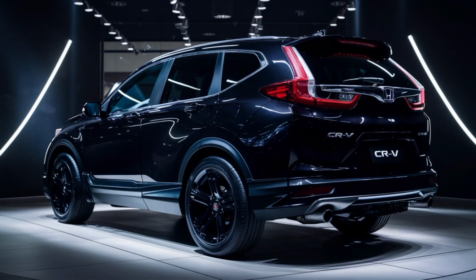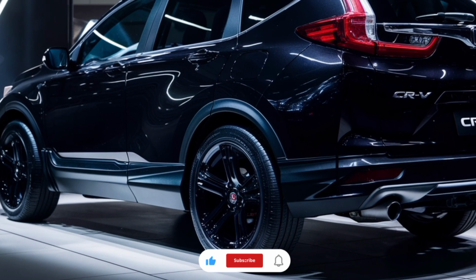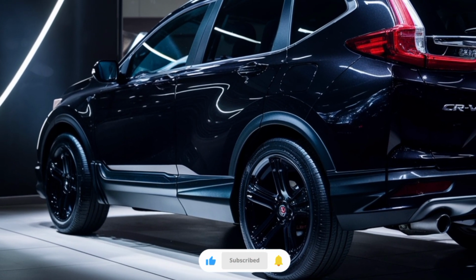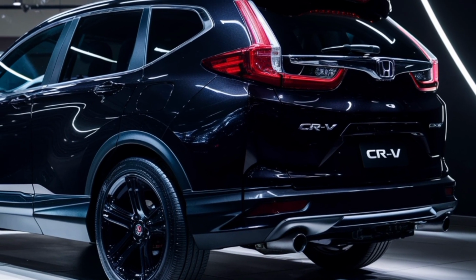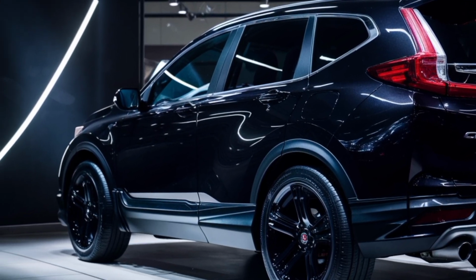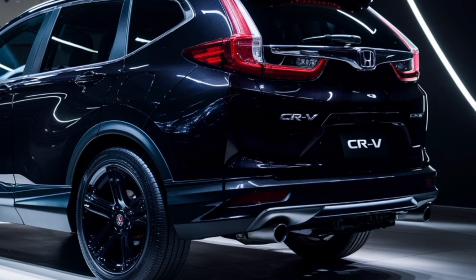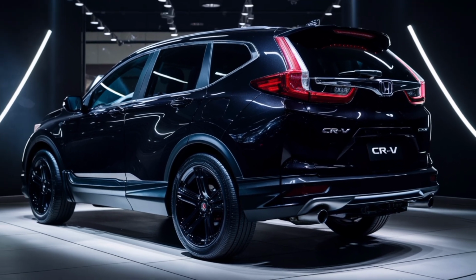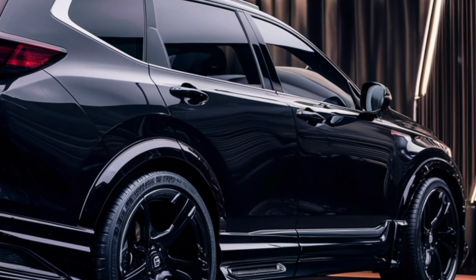Under the hood, the 2025 Honda CR-V packs a punch. It's powered by a 1.5-liter turbocharged four-cylinder engine, producing 190 horsepower and 179 lb-ft of torque. The hybrid variant offers a 2.0-liter Atkinson cycle engine, combined with electric motors for a total of 204 horsepower. Both options deliver impressive acceleration, fuel efficiency, and that signature Honda reliability.